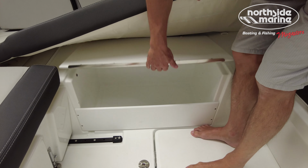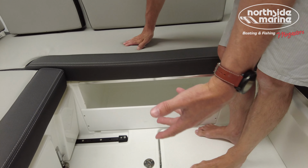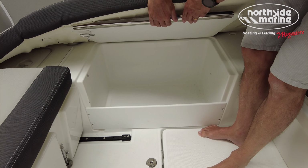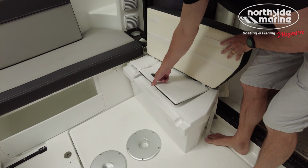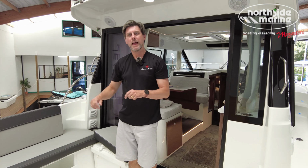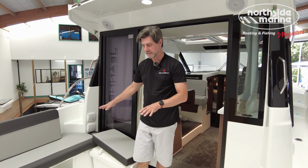Under this cushion is some open storage, so you've got access if you just want to quickly get something. Looks like a great place for a tackle box to me. Or if you really need access, you can get in under there. You could put in a generator, a portable generator, or an esky. And another small storage bin on top of your lazarette locker. As you can see in the cockpit, there is storage all the way around in the modular seating.